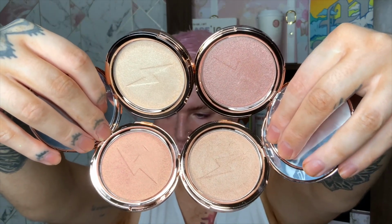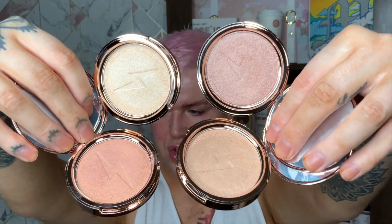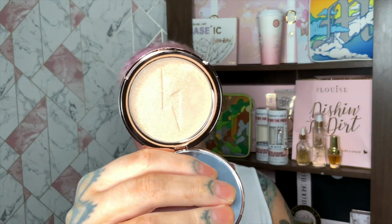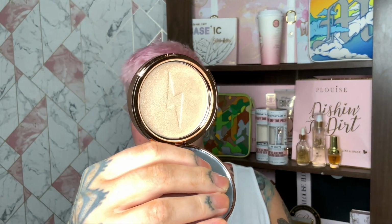Alright guys, so this is what all of the highlighters look like. I will give you them individually. If I put them like that, you can see they all look different. It's too blinding, it's not picking up in my camera. So guys, this one is the shade Saintly, and as you can see, it's not even picking up, it's that blinding. Look at that. That's insane. But yeah, that's the palest shade, but it's not too pale because I fake tan.